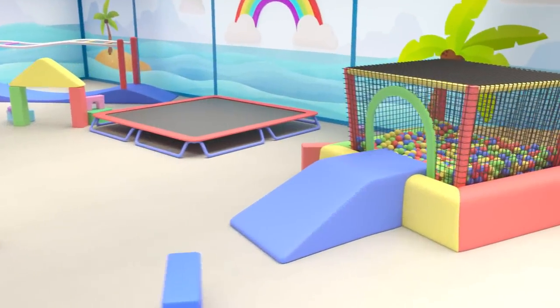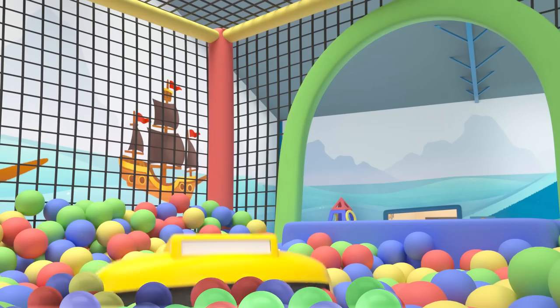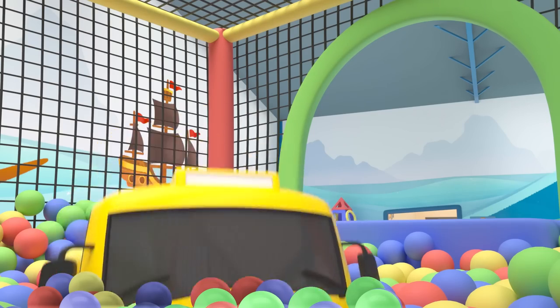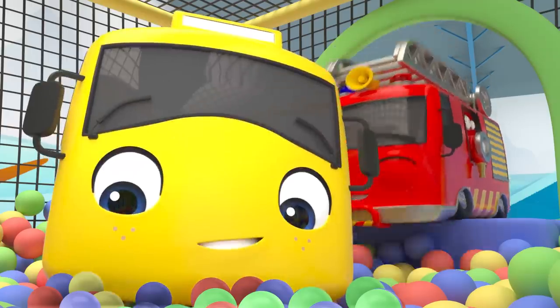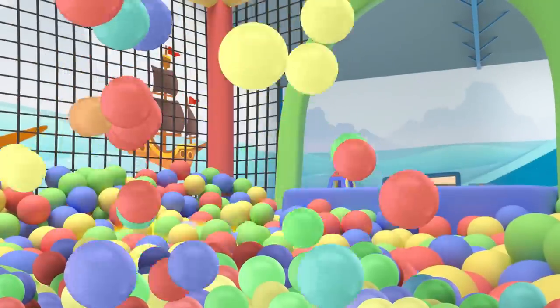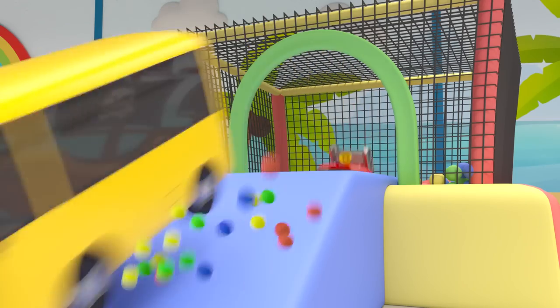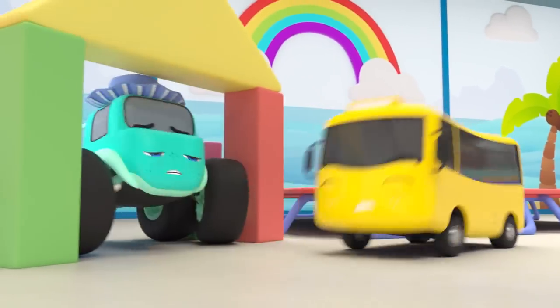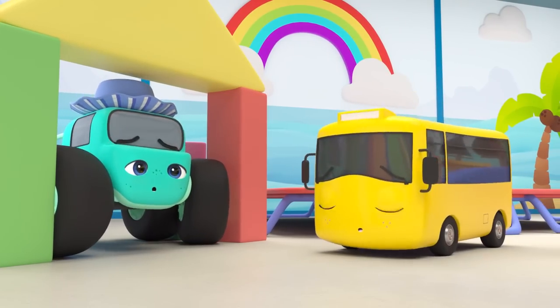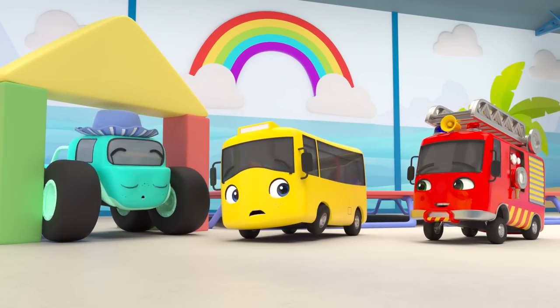Buster, Ash and Mira are playing hide-and-seek tag in the soft play area. There's Buster hiding in the ball pit. Ash has found him. Now Ash is trying to tag Buster. Quick, Buster! Ash is right behind you! Oops! Looks like you found Mira! Tag! Well done, Ash! You got him!